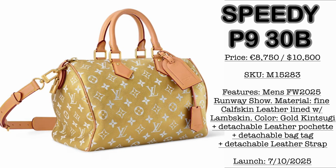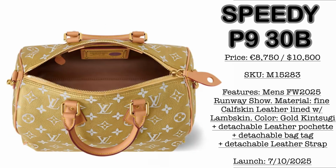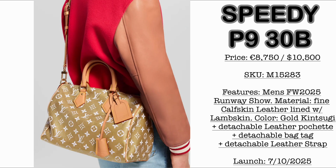Next on the collection, we have the Speedy P9 size 30 bandolier. Price of this one is 8,750 euro or 10,500 USD. Material is fine calfskin leather lined with lambskin. Colorway of this one is gold kitsugi. It would come with detachable leather pochette, detachable bag tag, and detachable leather strap.